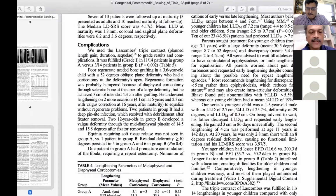And we had equinus requiring soft tissue release in only one child in the older group and none of the kids in the younger group. We have had fibular premature consolidations and fibular non-unions. One interesting complication in a younger child we reported was a 3.5-year-old who had a large deformity and developed breathing difficulties in the evening of the surgery. The pediatrician prescribed steroids. Either that was the reason, or because it was a really large deformity, his bone did not form well. We had to resort to bone grafting, which is one of the very few lengthenings, not only in the CPMBT that we have performed, but in the entire series of thousands of lengthenings that I have done.